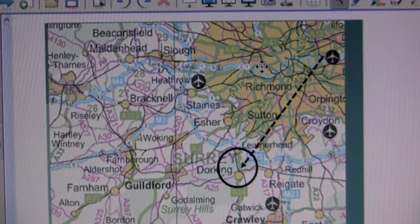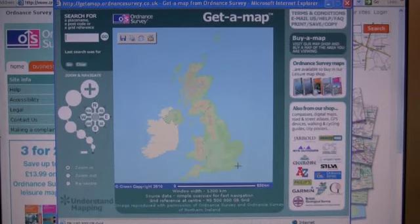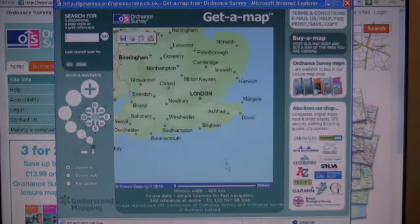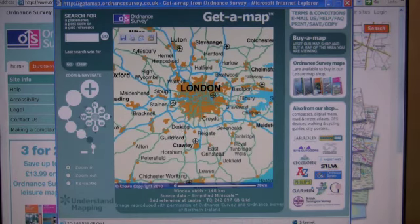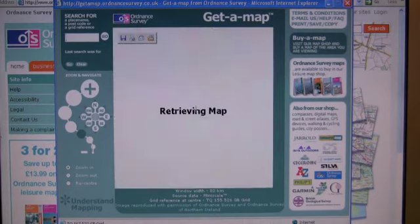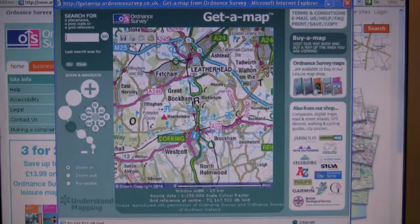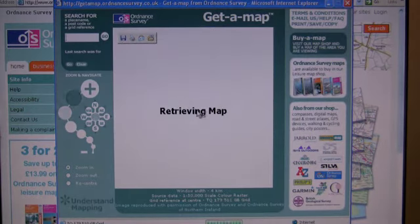Where is Box Hill? Box Hill is located about 20 miles southwest of central London. Let me show you on the Ordnance Survey Get a Map website. Box Hill is part of the North Downs, which is a line of ridges stretching east to west. It lies close to the M25 motorway, which circles London. The town of Dorking sits nearby to the southwest.